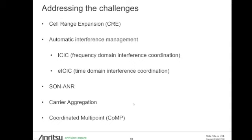So macro cell and small cell deployment, HetNet deployment, actually introduces this type of issue where you have a huge difference in terms of power between the larger cell and smaller cells. And cell range expansion is a way to manage the cell selection. It's really an algorithm that chooses the difference of the power, and it can be selected by the operator in terms of how many dBs difference to introduce in the algorithm.